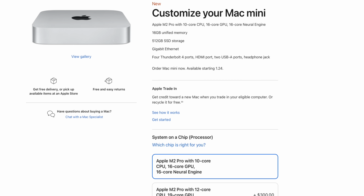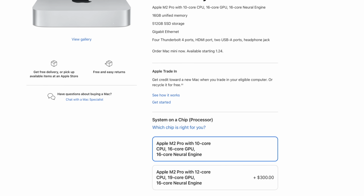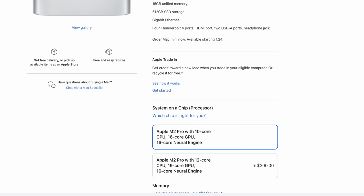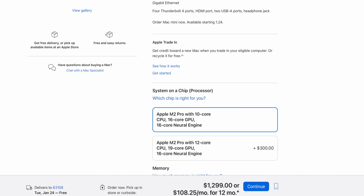Previously, we had a bit of dead space there, but starting at $1299, you can pick up an M2 Pro Mac Mini that comes equipped with 4 Thunderbolt ports and comes with the double binned variant of the M2 Pro. So that's going to be the 10-core, 16-core GPU. For an extra $200, you can bump that up to the full-fat 12 and 19-core, and you can configure this thing with 32 gigabytes of memory as well as 8 terabytes of storage, and it's going to cost over $4,000.